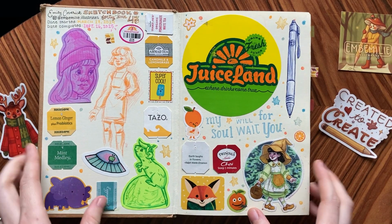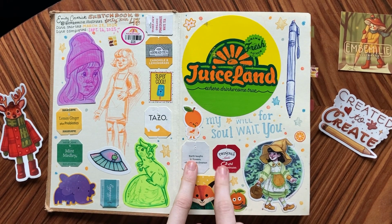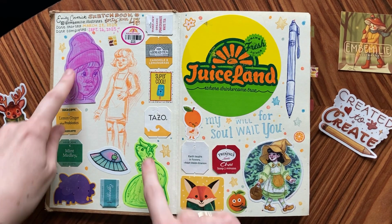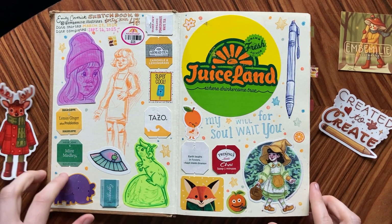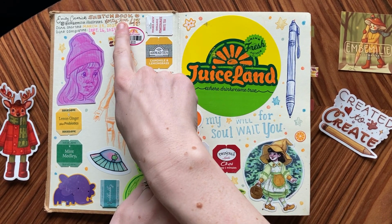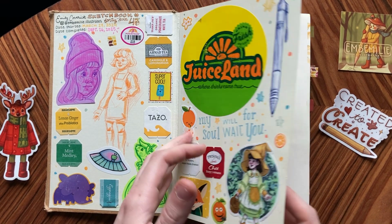Here is the center spread. I always like to decorate it. I use a lot of my little tea labels and stickers, and then I did a couple drawings on Post-its and cut them out because I wanted it to be kind of cohesive in colors, but it ended up being kind of all over the place, which is totally fine. Started March 28th, 2024 and finished September 26th, 2025.